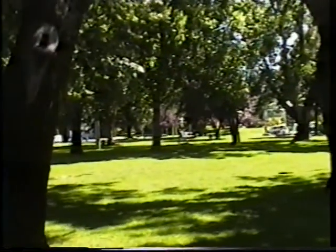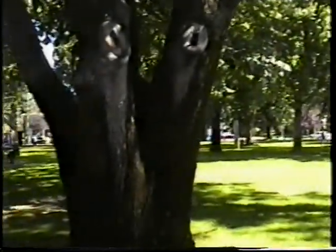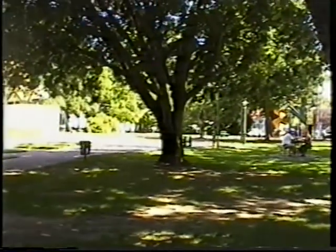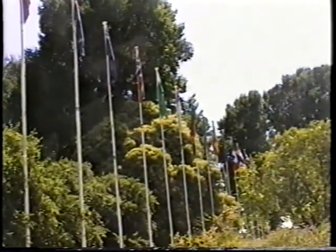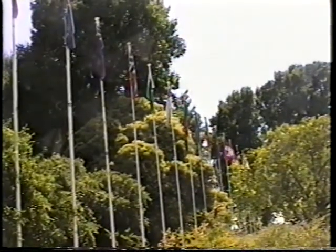There are 7 power stations, 16 major dams and 140 kilometres of tunnels. There's 100,000 workers from more than 30 different countries laboured to set it up. In the centre of town there are the flags flying of all the nations that were represented by the workers.